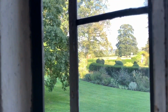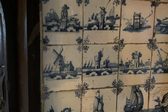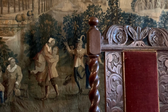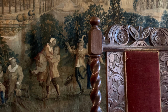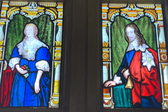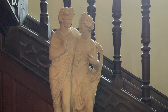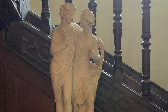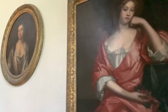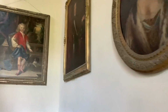Chastleton House is famous for an episode from the English Civil War. In 1651, Arthur Jones was a royalist and had been fighting at the Battle of Worcester for Charles II. But the troops were defeated by Cromwell, and Arthur galloped back to Chastleton with Cromwell's soldiers in hot pursuit.